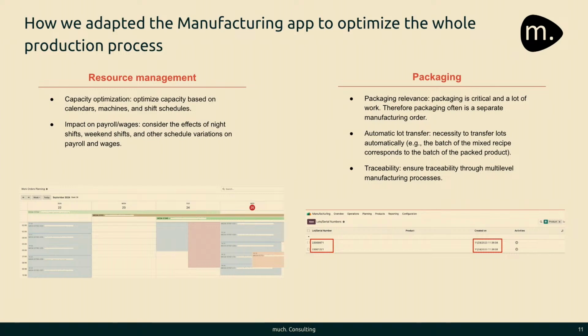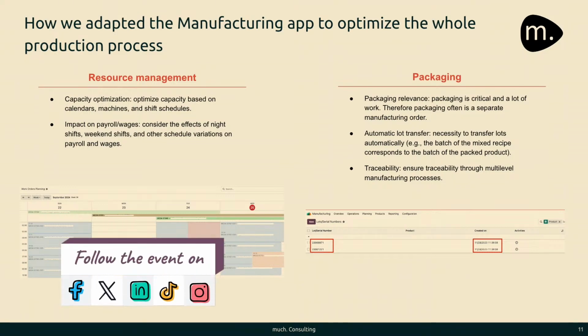We didn't just add new fields or customize the manufacturing orders, but we use already existing manufacturing features. So for resource management, we use the work orders planning in order to make sure that people can plan the shifts, and overtime hours are also implemented into planning, so you know how many people are doing overtime, and you can adjust shift schedules accordingly if needed. And of course, that also had an impact on your payroll and the wages that you're paying to your employees.